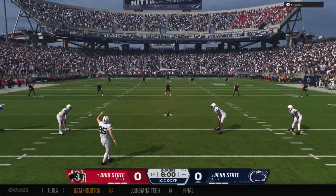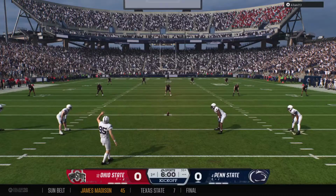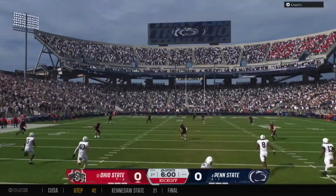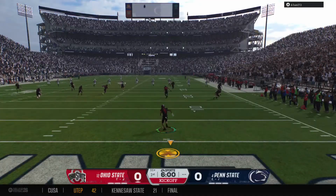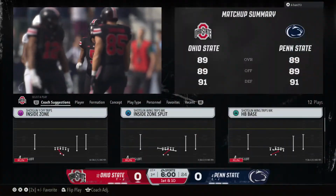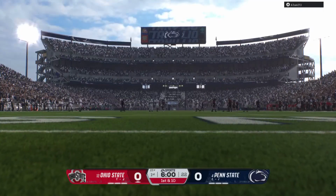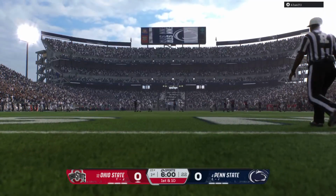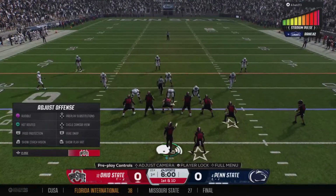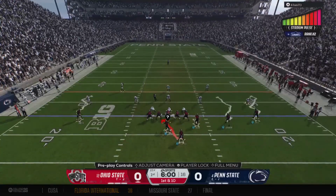And the Nittany Lions will kick this away to start us off. And that one will bounce out of the back of the end zone, so a touchback will start at the 25. Listen to the crowd energy here in the early going. This is a tough environment for visitors.